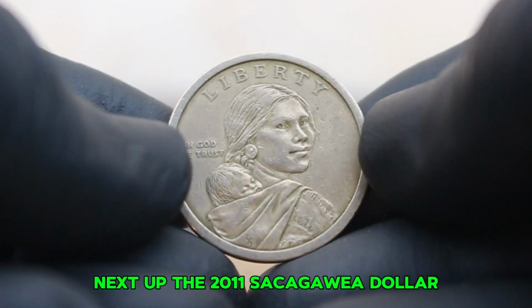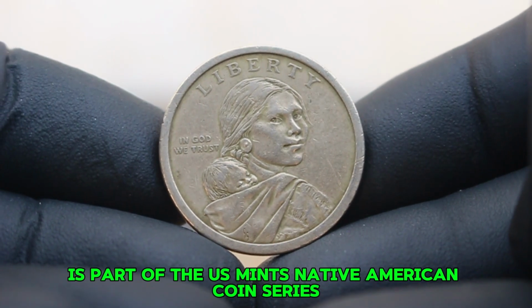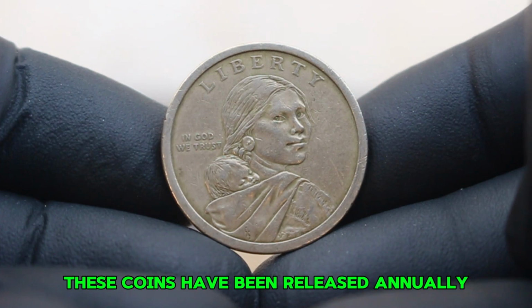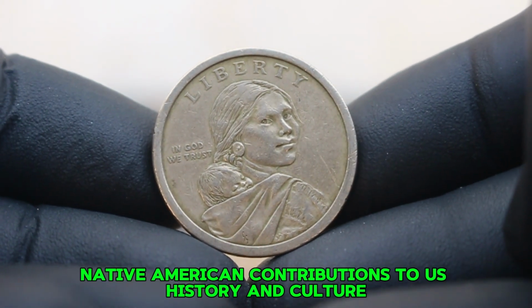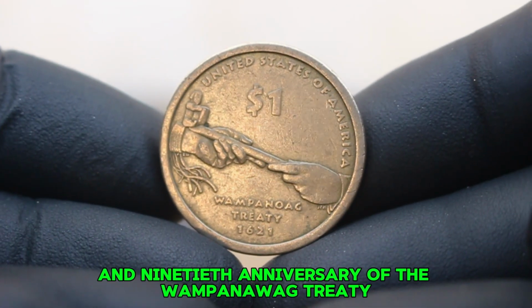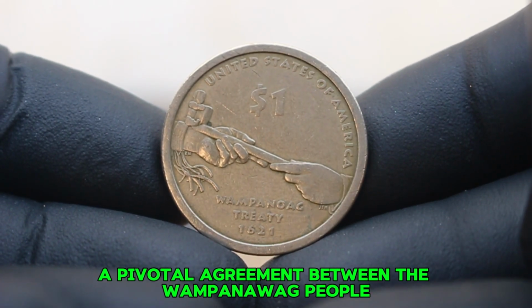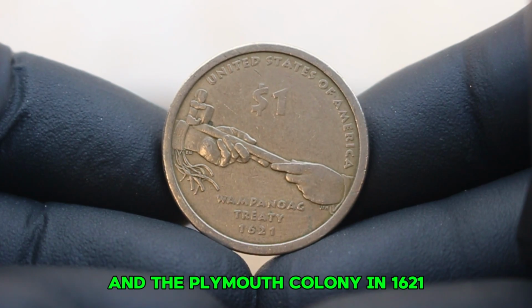Next up, the 2011 Sacagawea dollar is part of the U.S. Mint's Native American coin series, which began in 2009. These coins have been released annually to honor significant Native American contributions to U.S. history and culture. The 2011 coin commemorates the 390th anniversary of the Wampanoag Treaty, a pivotal agreement between the Wampanoag people and the Plymouth Colony in 1621.